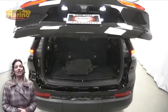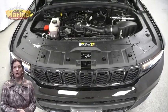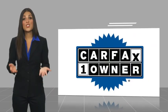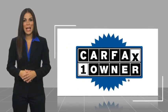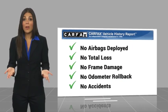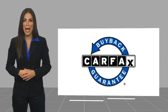For additional details, visit us at marinocjd.com, stock number 90601A. This is a one-owner vehicle with a CARFAX Vehicle History Report. Be sure to find a complimentary copy of this report online or contact the dealership. This vehicle qualifies for the CARFAX Buyback Guarantee.